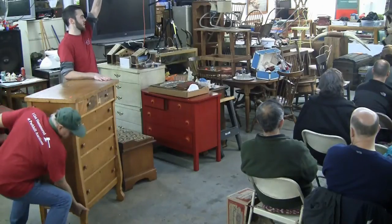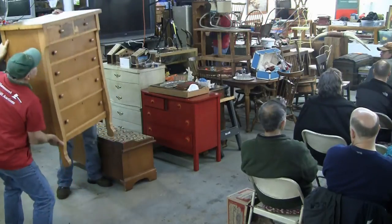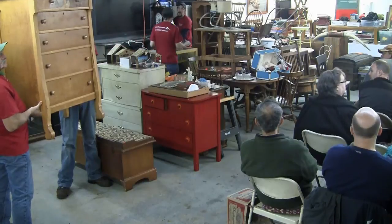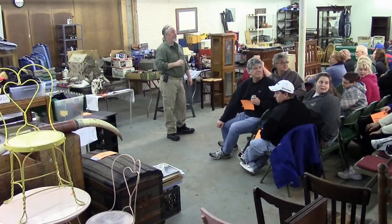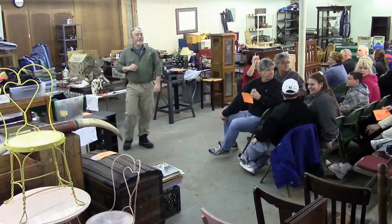Number two. Right here, dresser. Empire style dresser, two drawers. Look nice with a coat of paint on it, wouldn't it? $20 where? Lift it high. $20 where? $20 I have now 25. $20 now 25, 25. So $20 to 31.